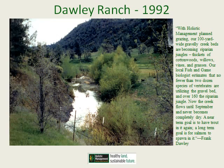The fish and game biologists there estimated that there were no fewer than 24 species of vertebrates utilizing the gravel bed, and that there were over 160 in the riparian jungle. The creek now flows year-round, and the ability for it to handle or support higher successional species like trout and salmon has a greater potential.